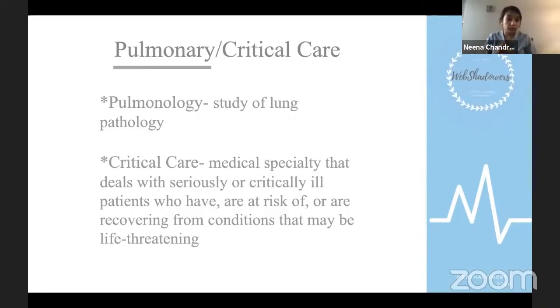But another pathway you can go is internal medicine and pulmonary critical care, which is what I chose. You can just do internal medicine and pulmonary, and that would be 2 years, but mine is 3 years. So that's a little bit about what I do. If you do have any other questions, just feel free to drop them in.